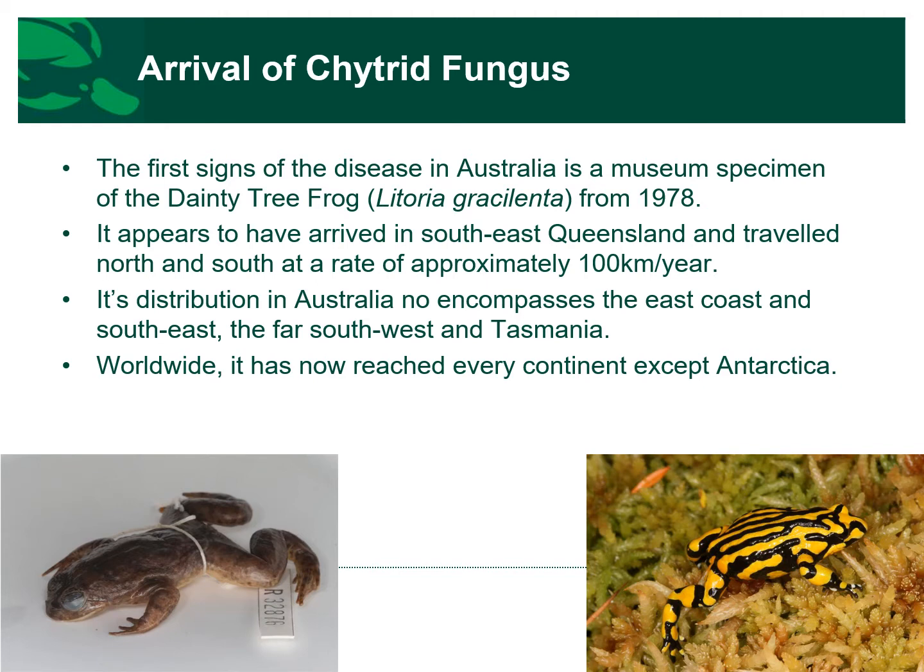So throughout the late 70s, throughout the 80s and the early 90s, we saw some pretty severe amphibian declines and crashes, and the disappearance of a number of species, including the gastric breeding frog, which you see there in the bottom left corner of the screen. Unfortunately, these days, both species of gastric breeding frog are only known from museum specimens.